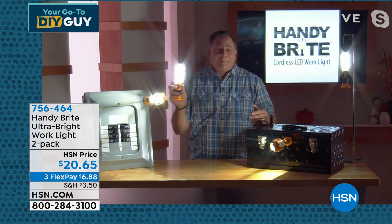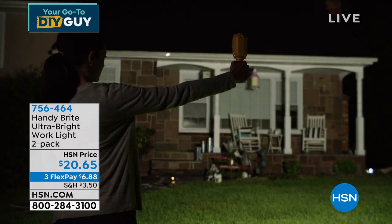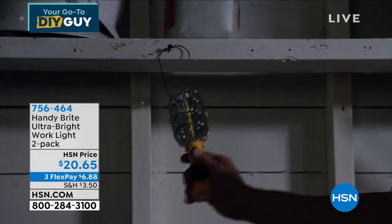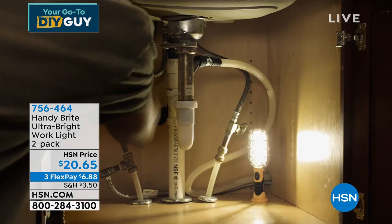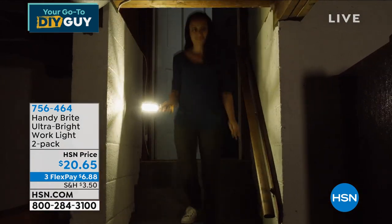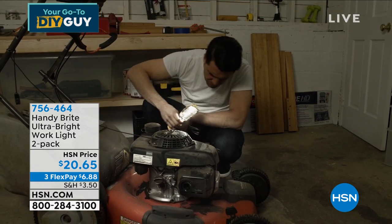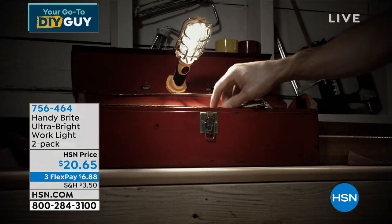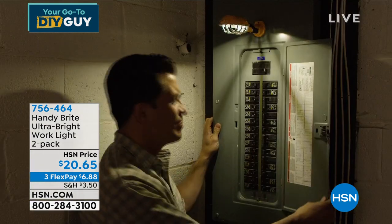And Lou, explain why COB LEDs are so great. Well, the thing about a COB LED is this. They use very, very little power. They don't take up a lot of space like a traditional LED bulb would, but they put out a huge amount of light. And that's how they make this so bright, because on that one little COB LED strip, which I want to say is about 2 to 2.5 inches long, they've got 24 separate elements on there. That's what makes this thing so crazy bright.